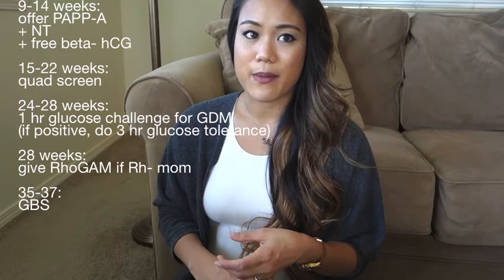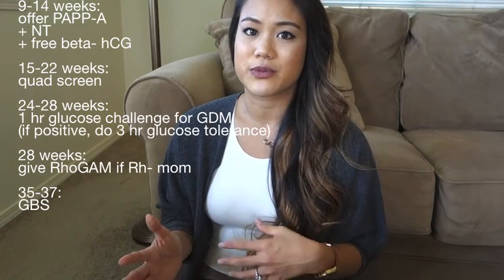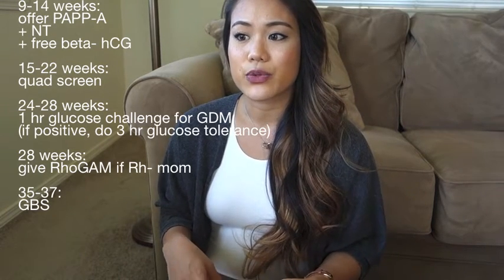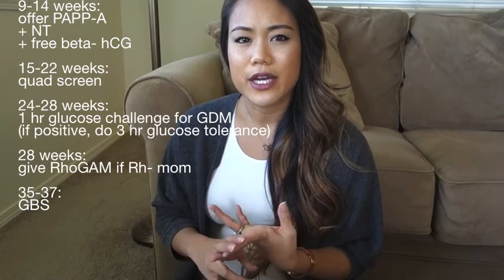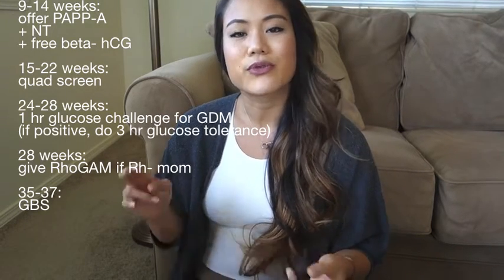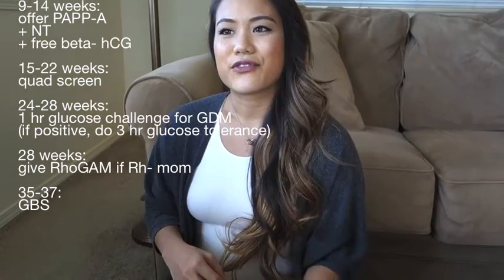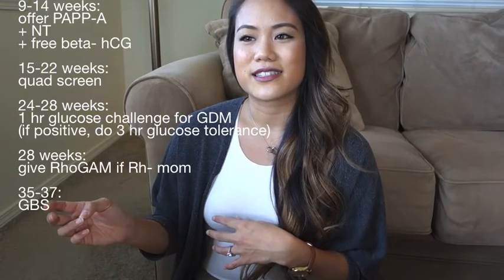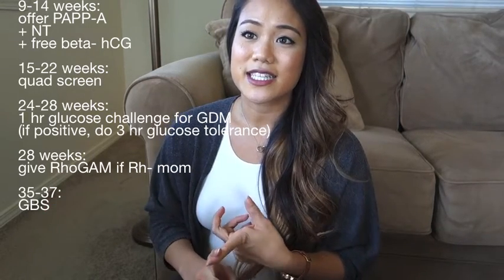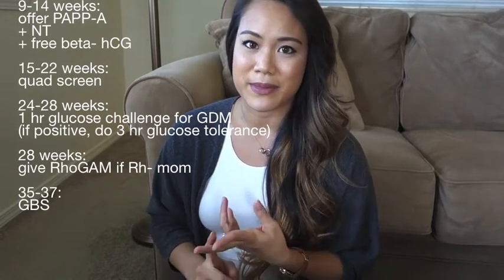which is a 50-gram 1-hour glucose challenge. If they're positive, which means their blood glucose is over 140, then you're going to want to do a 3-hour glucose challenge test, where you give them 100 grams and they go in fasting. If their blood glucose is high, then you're going to want to change their diet and tell them to exercise, and if that doesn't work, you can give them insulin.